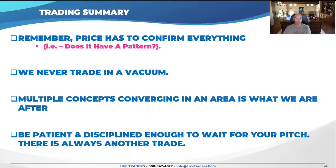Tesla wasn't a terrible idea. It turned into a lot of people's worst nightmare. So multiple concepts converging in areas is what we're after. Be patient and disciplined enough to wait for your pitch. There will always be another trade. How many of you can honestly say that you do that every day?